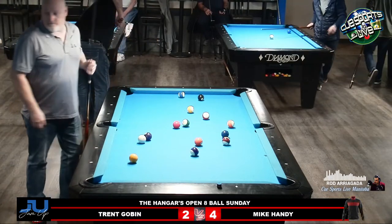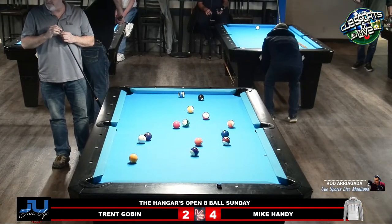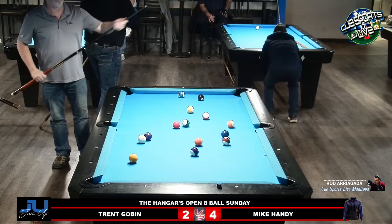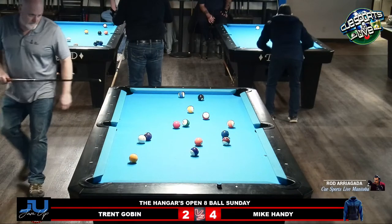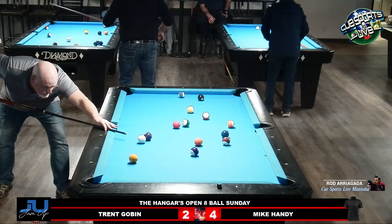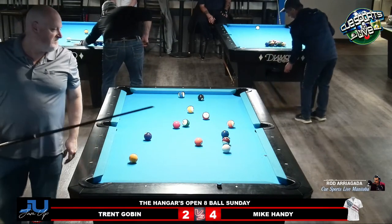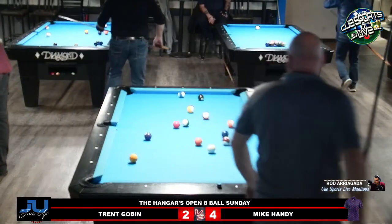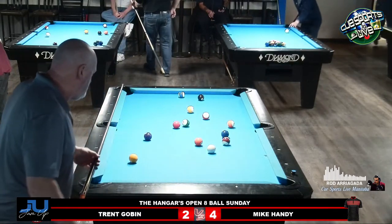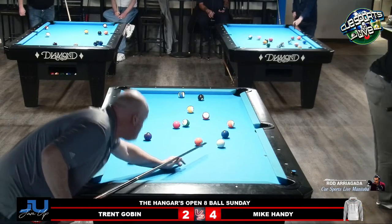All right, and this is an opening round matchup between Trent, GOBIN, and Mike Handy. Right now we've got Mike Handy at the table, wearing the gray shirt. It's got a nice little spread of this table, almost like tic-tac-toe, except for that 10 ball at the top of the table. But it's not in a bad spot, you just have to get up there, that's all.